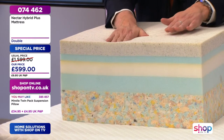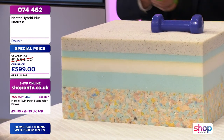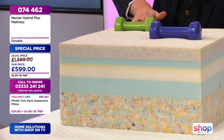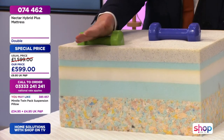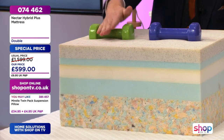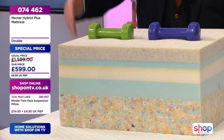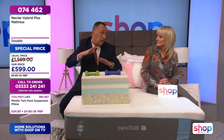So when you get into bed, instant comfort and support. And if you share your bed with a partner and they move around, you don't have to worry about movement transfer. There's no transfer of movement from one side of the bed to the other. That's what they call motion isolation. So when you are in bed, you're comfortable straight away, you're supported. You've got a mattress that's 25 centimetres in depth.